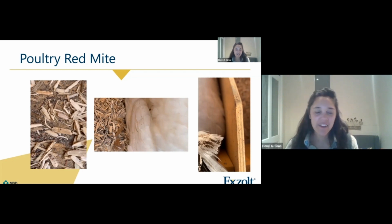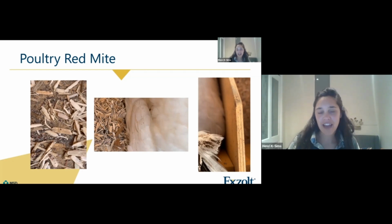Nice. So that's, I think, probably the best method for monitoring, that and the white paper trick, most definitely. And then when you identify that you have some red mites, what are your opinions on products to use? I really like the Exzolt, but equally I'm aware that until recently it wasn't easy to get hold of for my backyard and pet clients, because it is a prescription drug, isn't it? It's POM-V, isn't it?